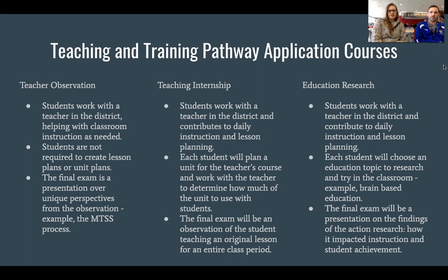Yeah, so what we want you to see through the observation is something that you haven't seen in all of your other classes. We want you to see students who are learning at a different level and who need a lot more assistance from the teacher so that you can understand that perspective before you start getting into the classroom at the college level.